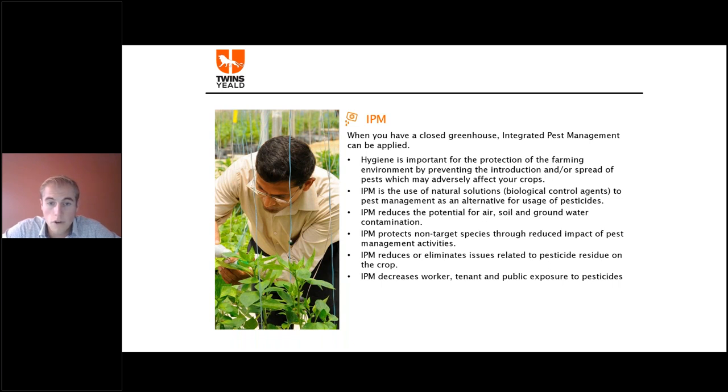IPM reduces the potential for air, soil, and groundwater contamination. IPM protects non-target species through reduced impact of pest management activities. IPM reduces or eliminates issues related to pesticide residue on the crop. And IPM decreases worker, tenant, and public exposure to those pesticides. This is also explained by Sibi in the history.